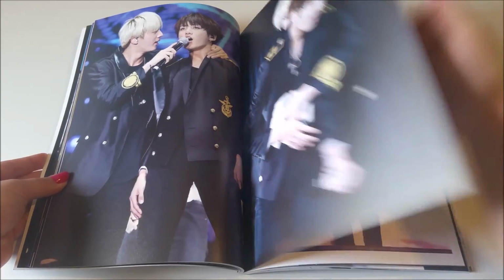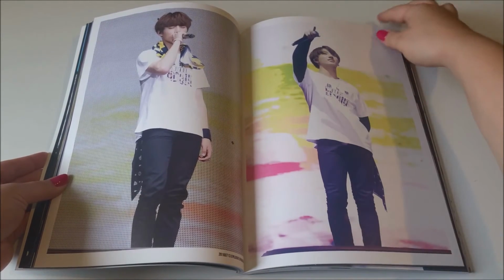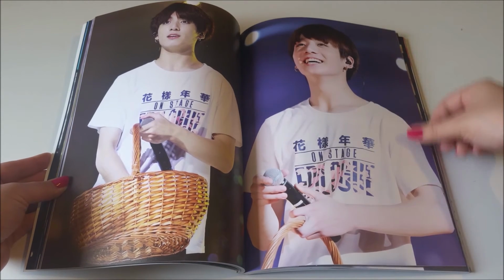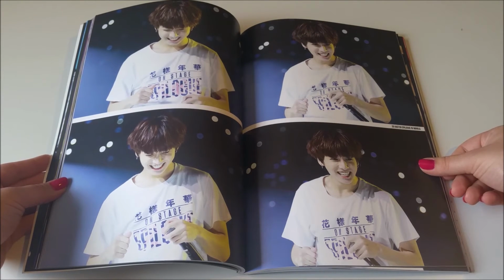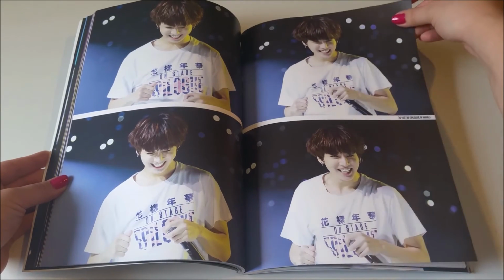Jin. If I remember correctly, I think... No, I'm probably going to think incorrectly. I probably should just not open my mouth. It said there was like 104 pages, I think. So, thereabouts.